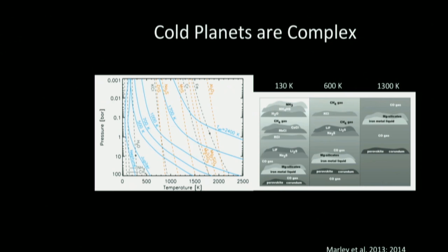So here are some levels of clouds in various atmospheres. For a cold atmosphere like Jupiter, you can only see down a few cloud decks, so we're sort of theoretically inferring that there are more clouds below it, but we expect that all of these clouds exist somewhere in Jupiter's atmosphere. And as you get to the hotter planets, there are sort of fewer clouds, there's less weather going on, there's less complexity.